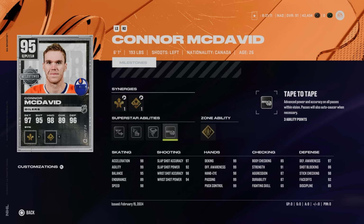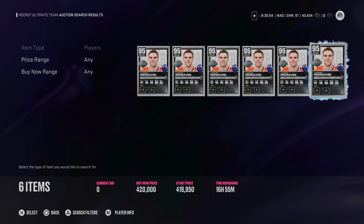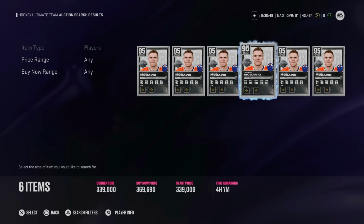He even has 92 draws, which means that you can put him at center as well, and that can get higher. Gold unstoppable force, tape to tape, spinorama, wheels, and elite edges. This is one of the best cards in the game right now. Obviously, there are better versions. It's going for under 400k. Honestly, you could have this card for the rest of the game just because of his skating.